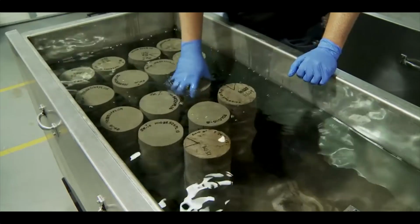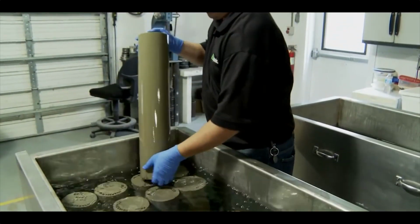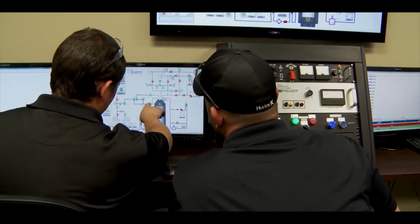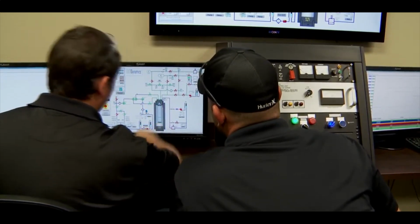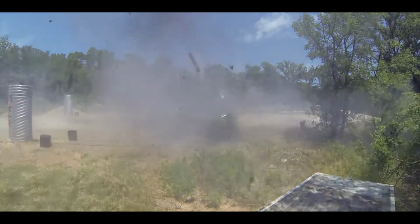We're creating a new standard of how we evaluate perforators. Products whose performance is not just going to be great on paper, but the product whose performance is going to be great in your well. Whether maximizing productivity or the area open to flow, GEODynamics has the right completion technology to make more profitable wells.